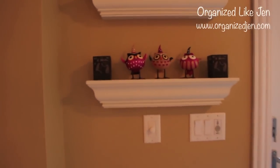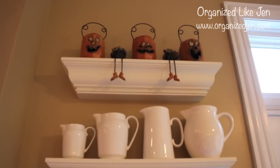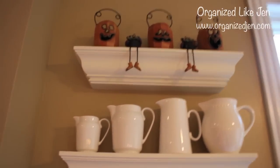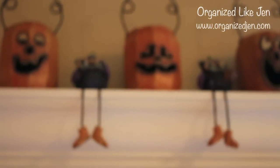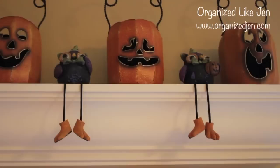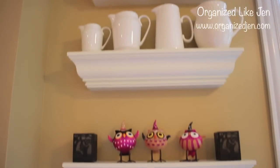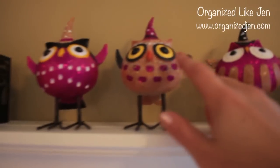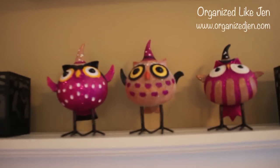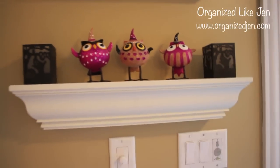And then I've decorated my shelves and things with some little Halloween guys. So on this one, you can see I took down my little pots and pitchers on the top, and I put those little lanterns. I believe I got those at Michael's. And then I have these little, let me see if I can zoom in, these little owls I actually bought last year at Von Maur with the dangling legs. They're super cute. Then I left the middle shelf as is, and on the bottom shelf I have these little bouncy owls. I bought these last year at Von Maur as well. They're really cute. And then these little candle holders. I honestly don't remember where they came from.